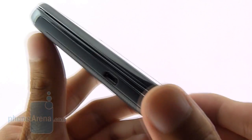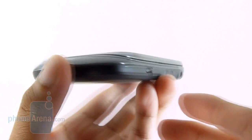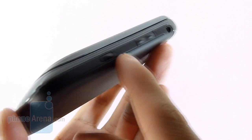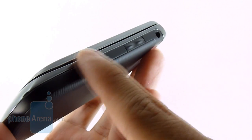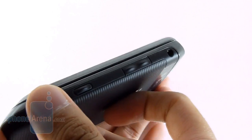On the left-hand side, you just have the micro USB port for charging and data connection. And on the right, you have the dedicated shutter key to launch the camera application. You no longer have the convenience key on both left and right. And you also have the volume rocker. They have this rubberized feeling to them to make it pretty good, and they're fairly well sized, so a very good button press to them.